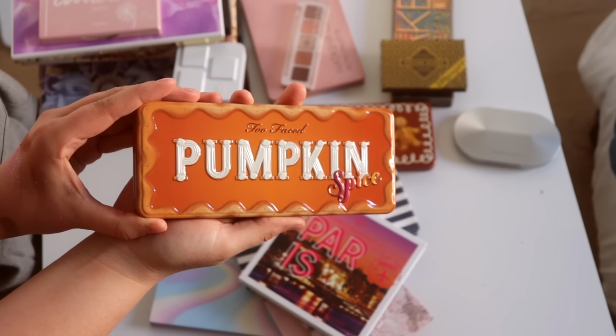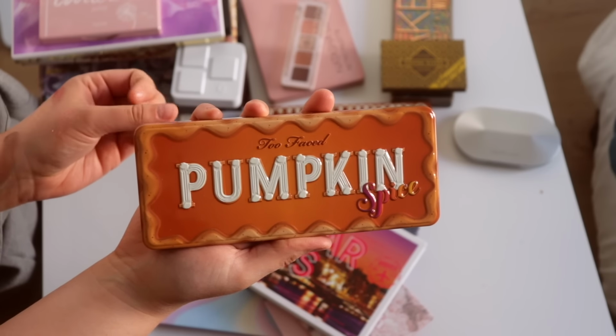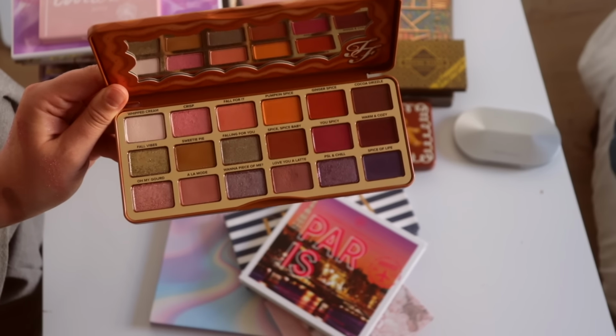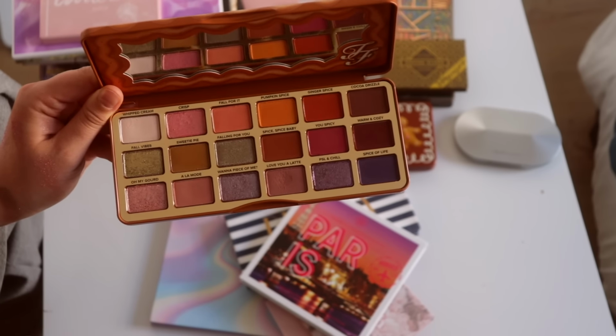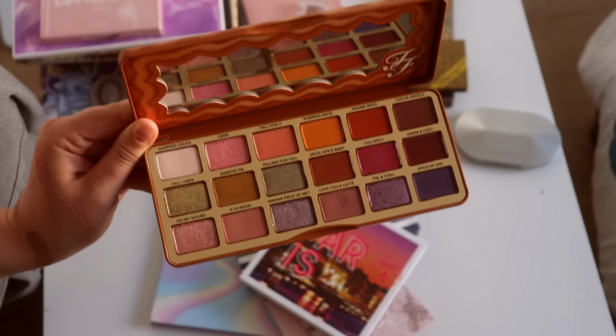So this one is from Too Faced, and it is their Pumpkin Spice eyeshadow palette, which was for the holidays, I think of 2020. And this is a really pretty palette. For some reason, I'm not always comfortable with using products that are technically expired. I know these have a 12-month shelf life. They still smell nice, so I can probably still use them. So maybe I should try that out because this one I still really like the color story.